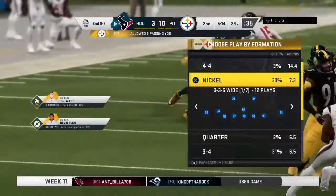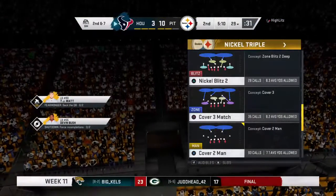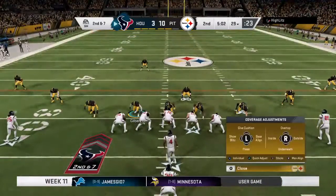A gain of 3, 2nd down. When we see those runs to the perimeter, when we see those runs to the edge, we think about big breakers, don't we? In this case, it was a modest gain, but it does open up possibilities here on 2nd down.